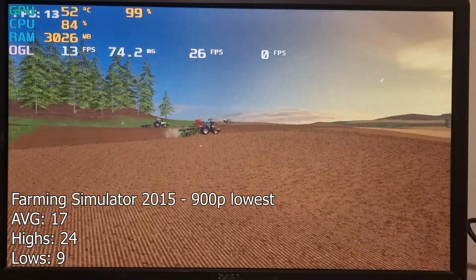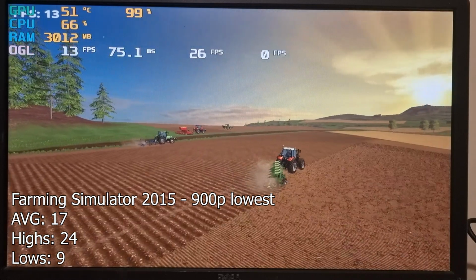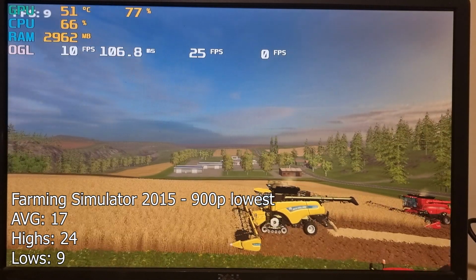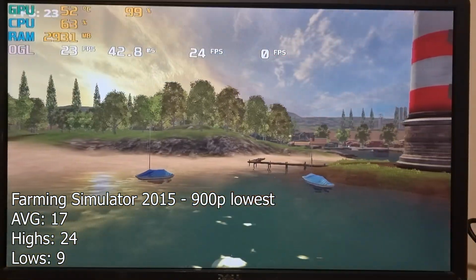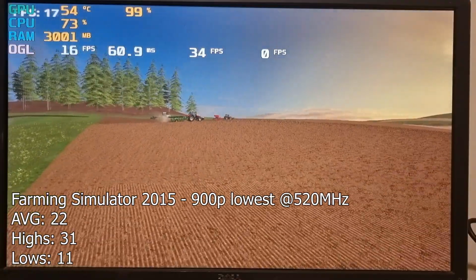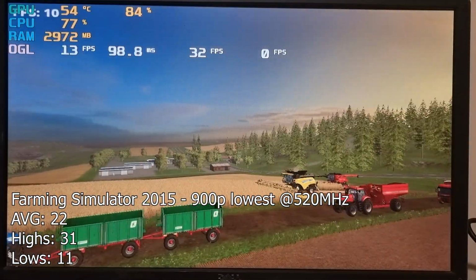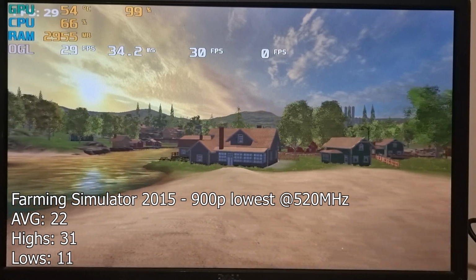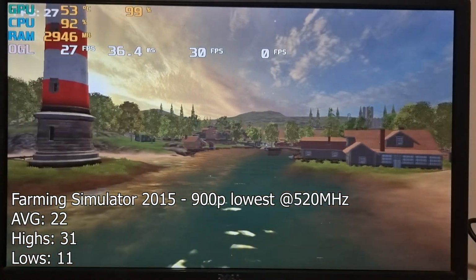Farming Simulator 2015 running in 1200 by 900 yielded us an average FPS of 17. Some scenes, like the scene here with the crops, would dip it down to a stuttery 9, and this scene here, with the lighthouse, would increase the FPS to our highs of 24. When overclocked, Farming Simulator 15 could reach highs of 31, averages of 22, and lows of 11. This was a much better experience. Well, I mean, getting diabetes would be a much better experience as well, but, you know, take that how you will.